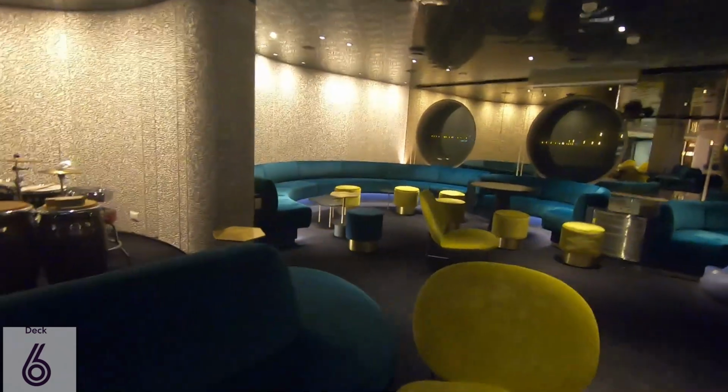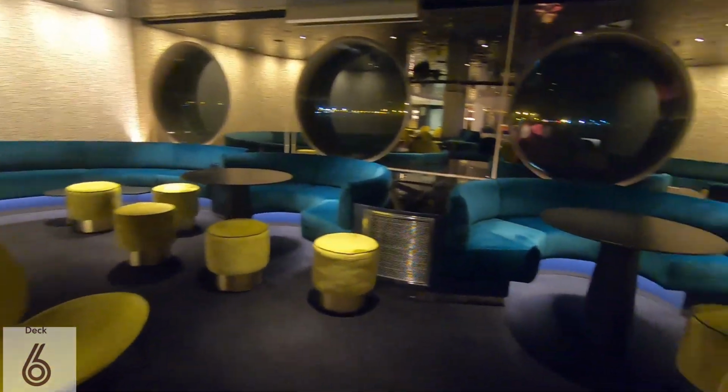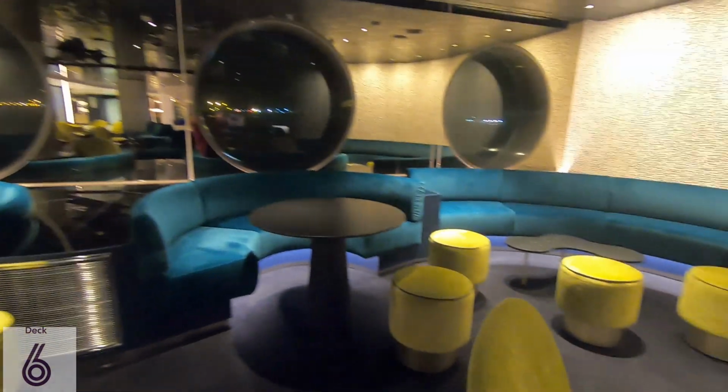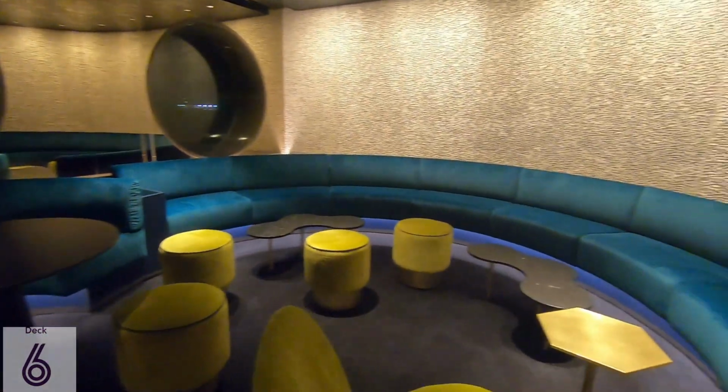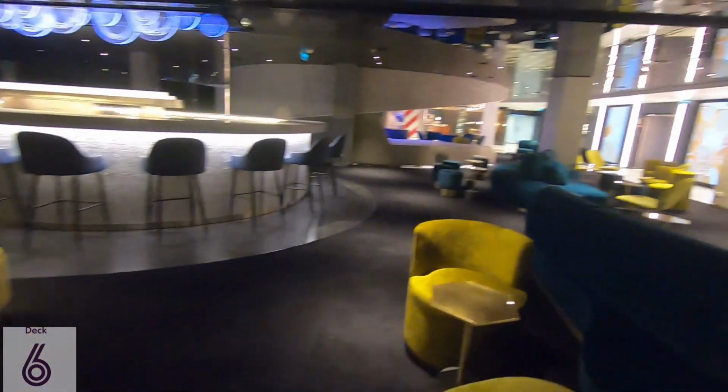Upstairs you'll find the draft house, which is more for craft beer drinkers, but down here on deck 6 on the rocks is definitely the place if you like your cocktail shaken or stirred, and it's the perfect place to start an evening.